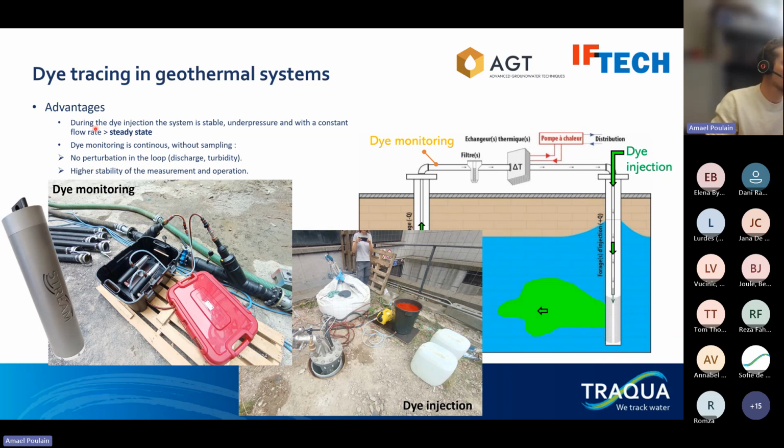The dye monitoring is continuous. There is no sampling, so there is no perturbation in the loop in terms of discharge and turbidity, and you get a higher stability of the measurement of your dye and of your general operation.